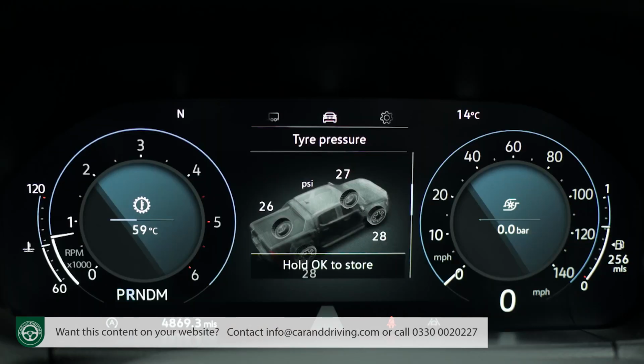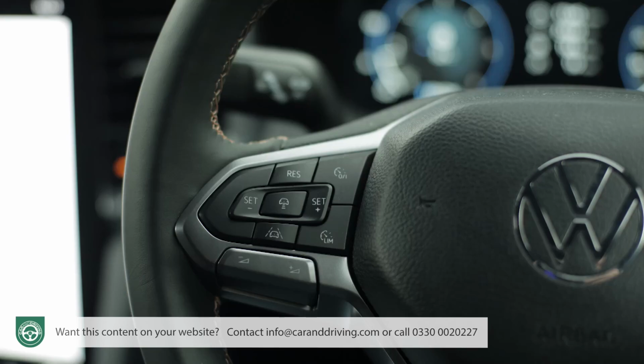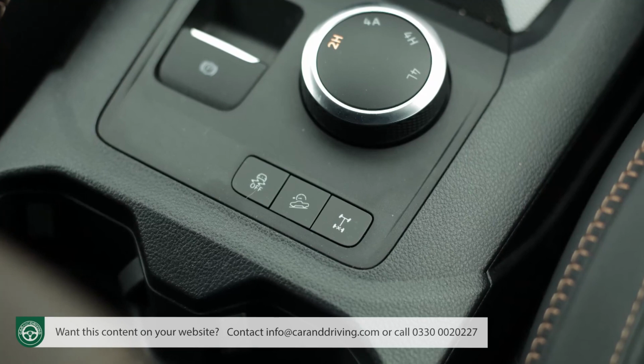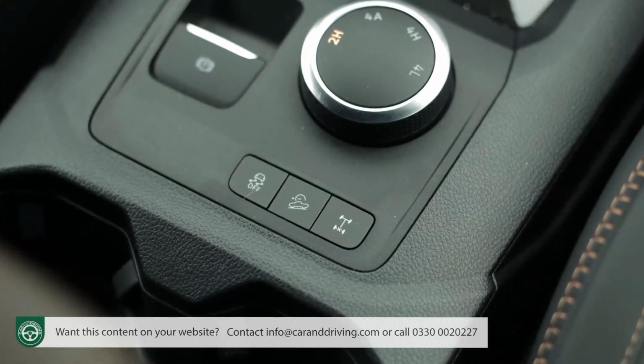As you would expect, tyre pressure monitoring, a speed limiter, ISOFIX fastenings for the rear bench, and the usual assistance for braking, stability and traction control also come included.